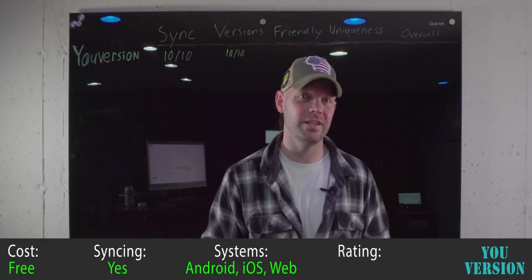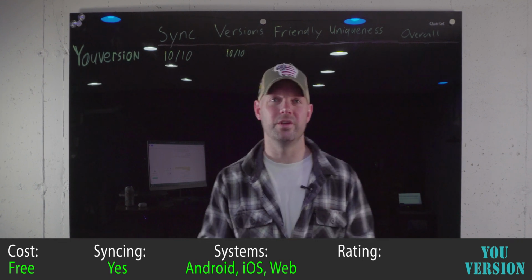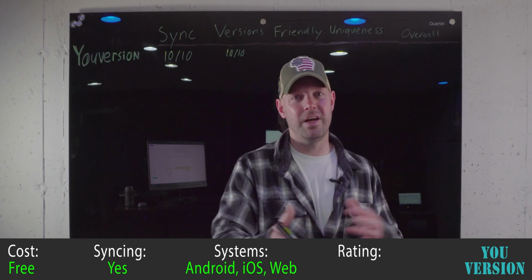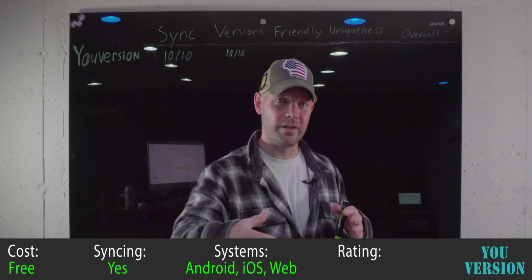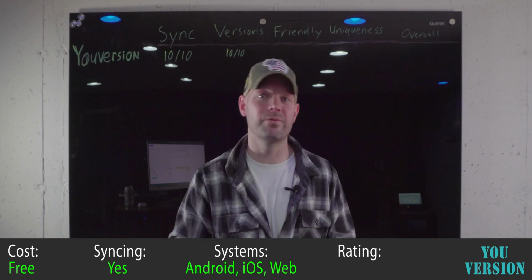So our next grading criteria is going to be user friendliness. All right, so the overall usability of it. And when it comes to the YouVersion Bible app, it's pretty easy to use, and you can figure out the basics on the entire app really within only a couple minutes, and it's rather easy to navigate. But within this user friendliness, I want to cover a couple of features that should be pretty much in every Bible app. And the first one is highlighting.